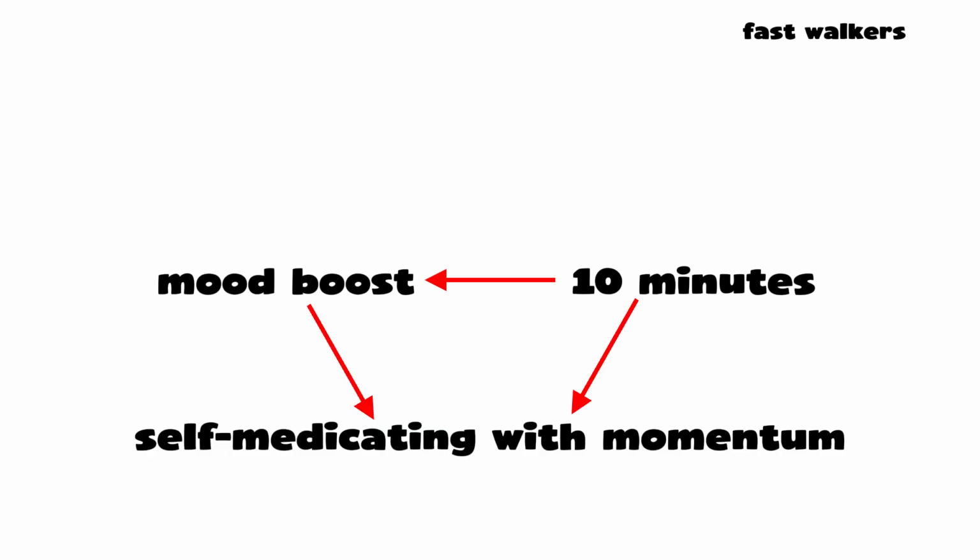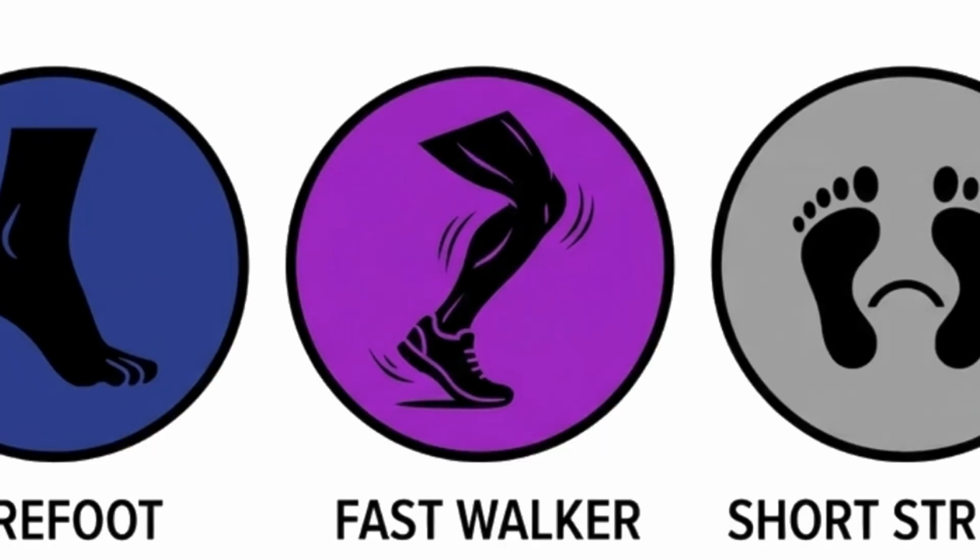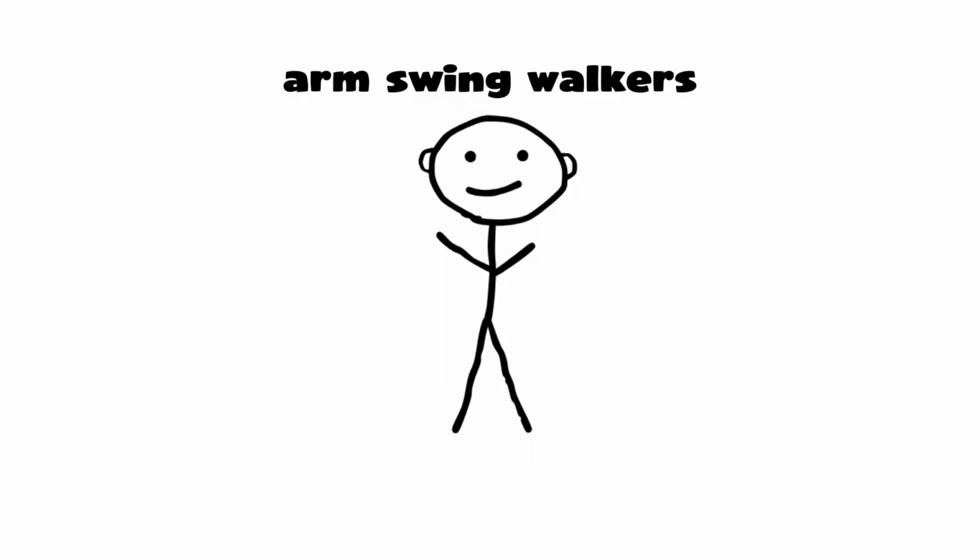Even just 10 minutes of brisk walking triggers measurable changes in mood-regulating neurotransmitters. Fast walkers might literally be self-medicating with momentum. Arm swing walkers. Some people swing their arms dramatically with each step. Others keep their arms pinned to their sides. The difference matters more than most people realize.